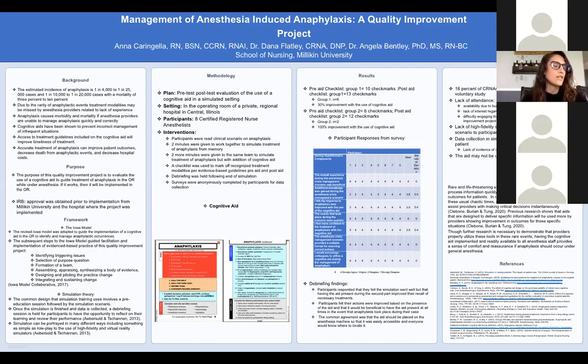Following data collection, it was recommended that the simulation be repeated annually with the cognitive aid to familiarize staff with the aid and where to locate it in the event of anaphylaxis in their patient. It also helps them to practice a rarely occurring event they do not get to practice often.